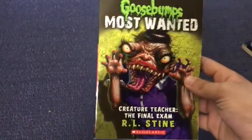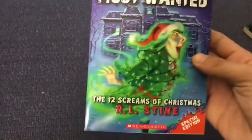Next up, we have Goosebumps Most Wanted. I have Planet of the War Gnomes, Son of Slappy, Dr. Maniac Will See You Now, Creature Teacher The Final Exam, Night of the Puppet People, and the special edition 12 Screams of Christmas.